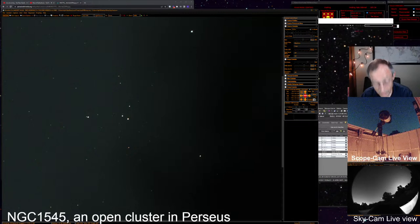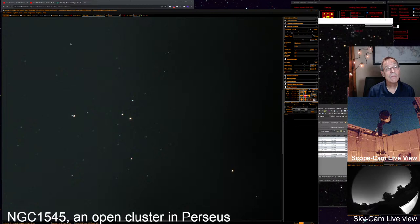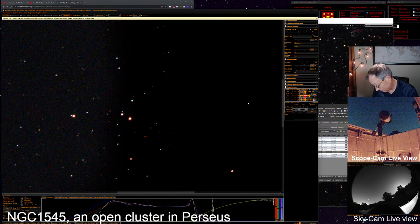We are seeing some trees here to the right, aren't we? See that big tree there? But honestly, I think this cluster is maybe right there. So let's go ahead and stack this and just play with it for a minute, and we're going to see what O'Meara says about it. This is 1545. It's probably in the same field of view. I'm going to have to put in a permanent index marker on this index back here.